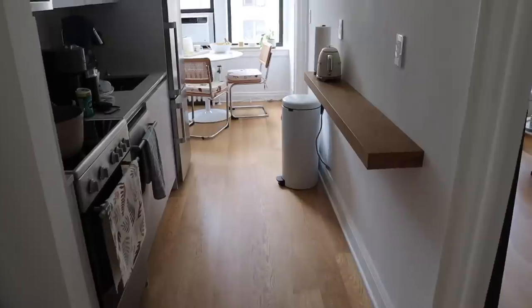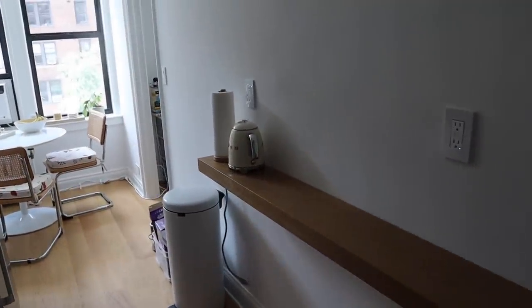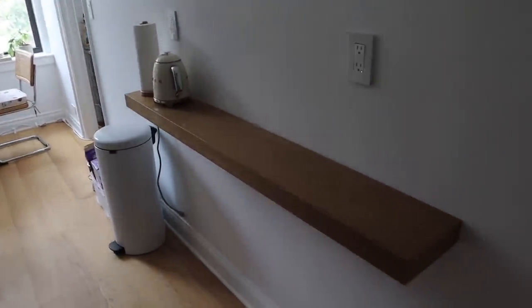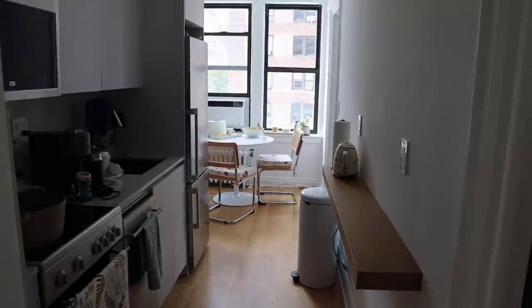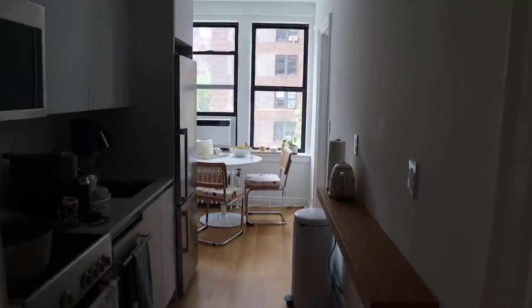The maintenance guy came in this morning and helped us put on this shelf. So this is the 8-inch that I showed you guys yesterday. I think it looks really nice. Let me show you from the far away angle. So once you come in, this is what it looks like. So far we just have paper towel and the Smeg kettle on it, but I think it adds a nice little wooden touch, and it goes along well with the chairs too.